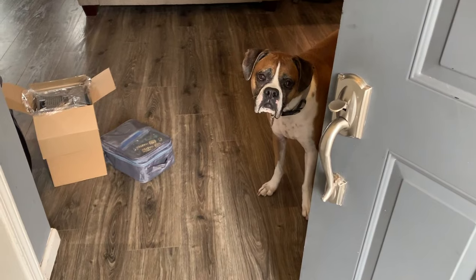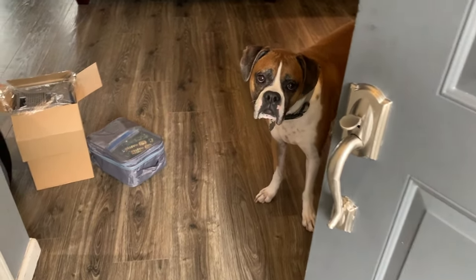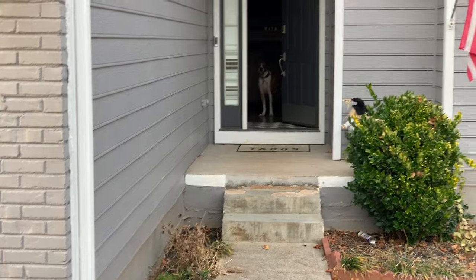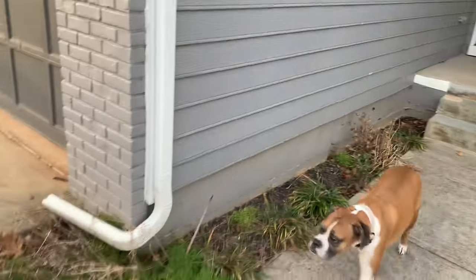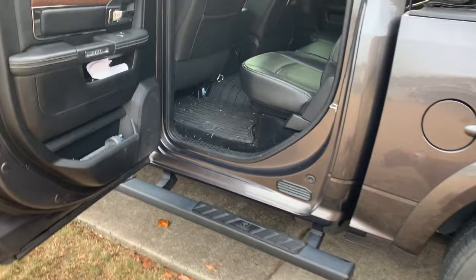Every time we go camping, Harley's got this sad face like we're gonna leave him. We're not gonna leave you. Harley, wanna go camping? Let's go for a ride. Let's go for a ride. Let's go.